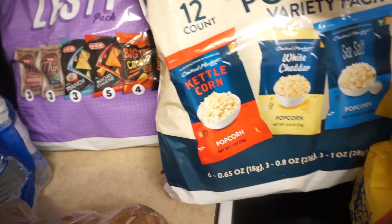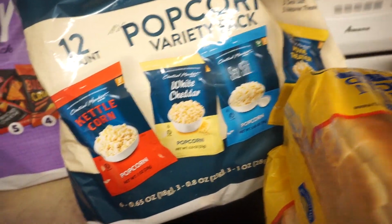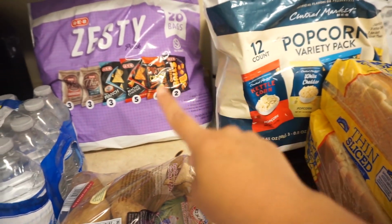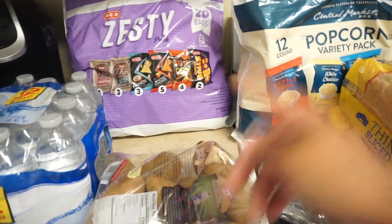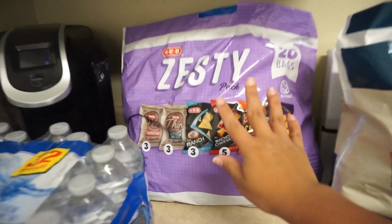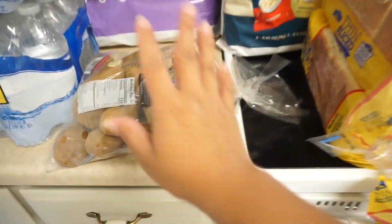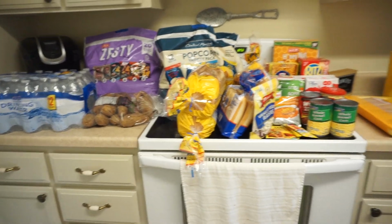And this is just popcorn, so it comes with kettle corn, white cheddar, sea salt, and then the movie theater popcorn. And I usually don't get these kinds, but since they were buy one get one free, I usually buy two big bags of chips, and it would have been the same as the $5 that I spent on this, so I just figured this is a better deal. I got a thing of potatoes and a big thing of water, and that is everything. So I'm going to stock up the fridge, and then I will show you guys after I'm done.